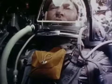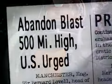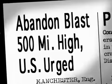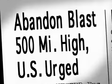The most controversial of the proposed tests is codenamed Uraka, the detonation of a megaton device 500 miles into space, well within the Earth's protective Van Allen belt.